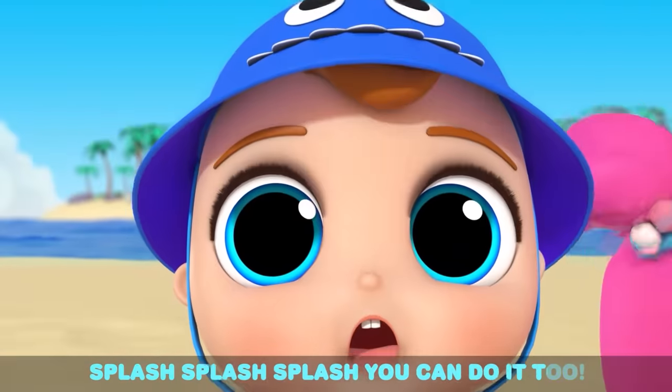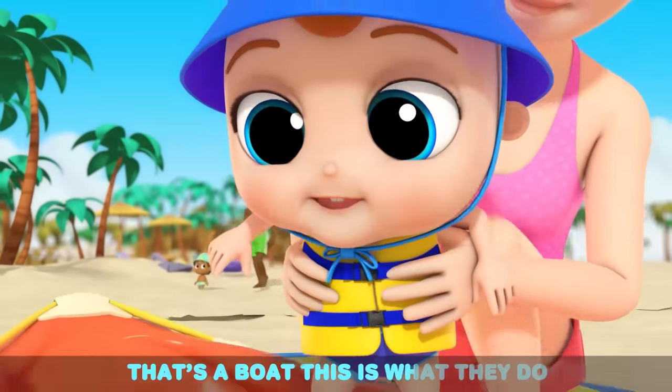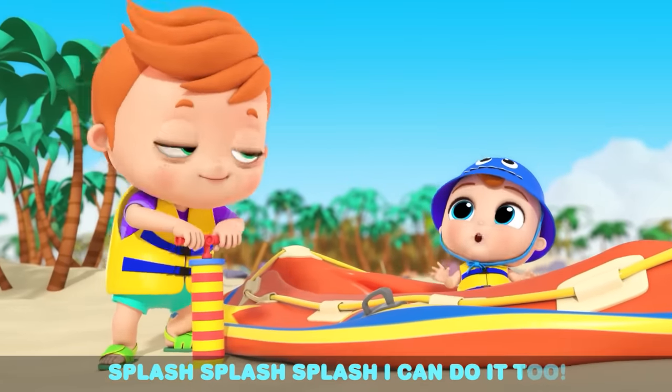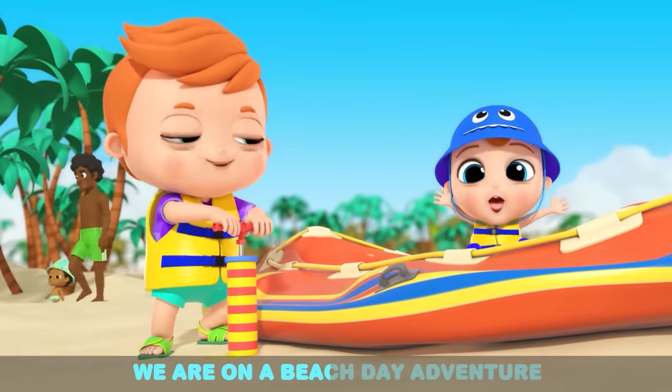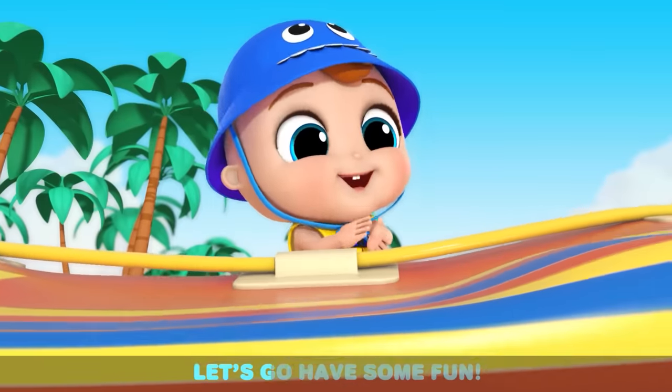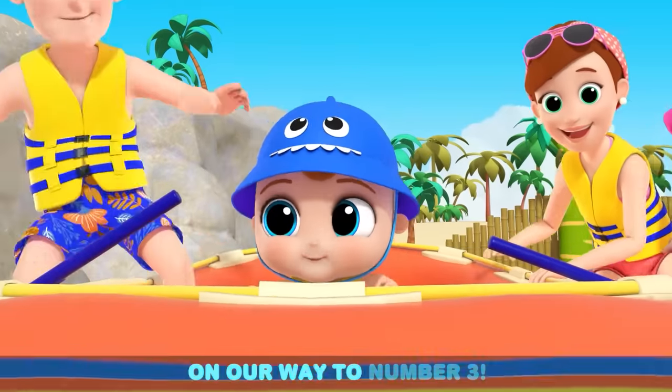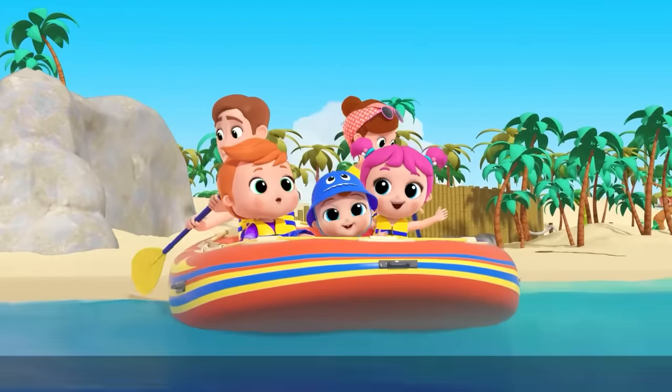That's a boat, this is what they do. Splash, splash, splash, I can do it too. We are on a beach day adventure. Let's go have some fun. On our way to number three.